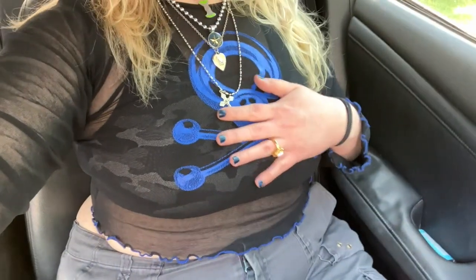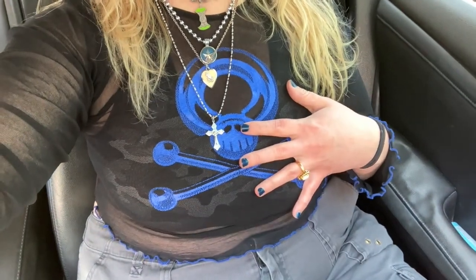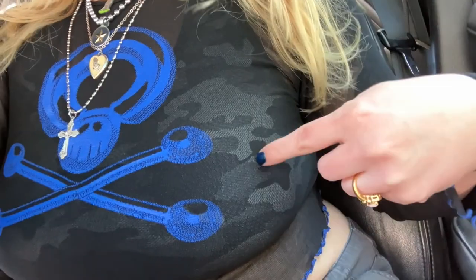So it's getting better. Let's just take a moment for this spanky top. I got it for $30 on Depop, such a steal. And then I like how you can see my camo sports bra sticking out.